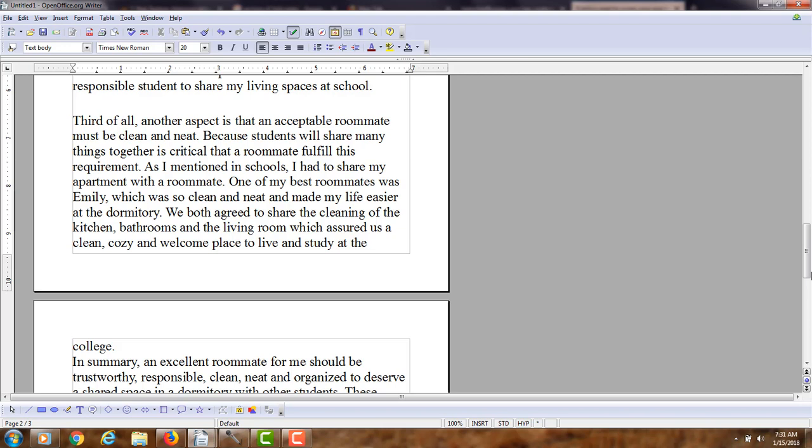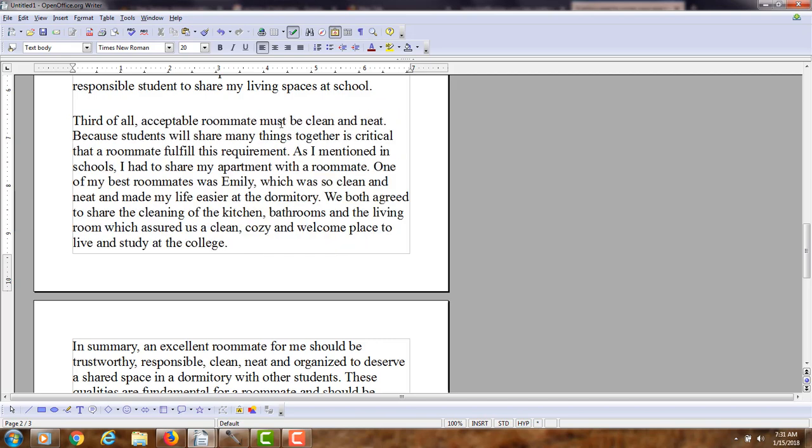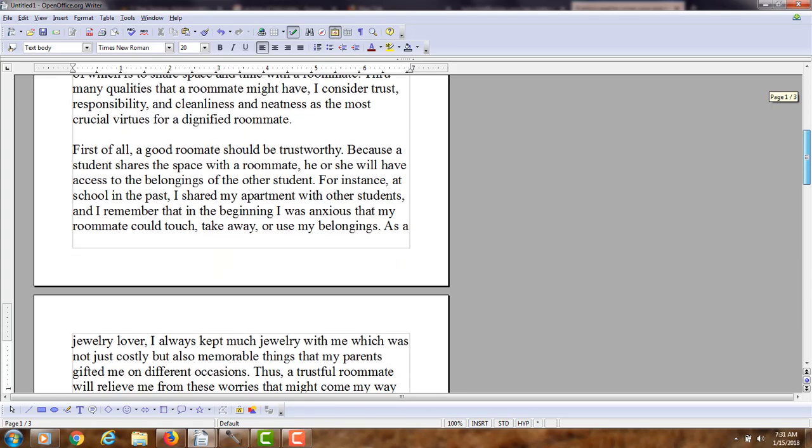Another aspect, just get rid of all that and just say acceptable roommates must be clean and neat. Go back to the question, which is an important quality.